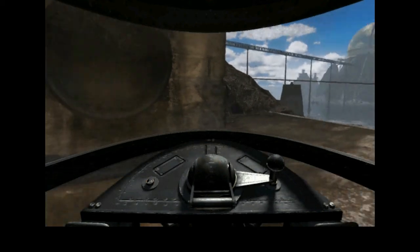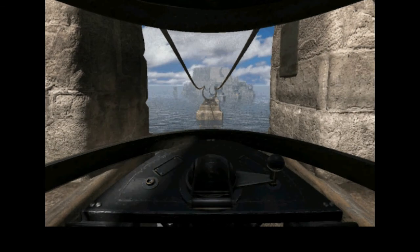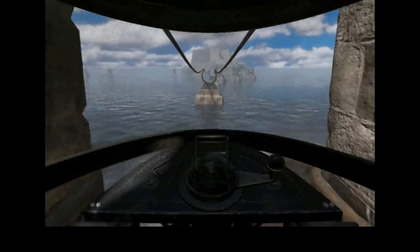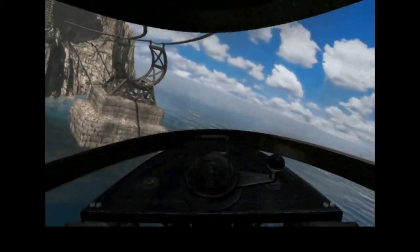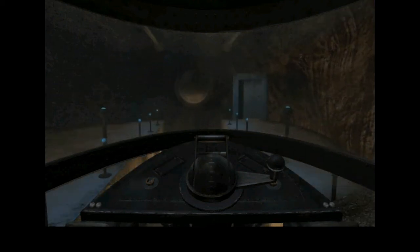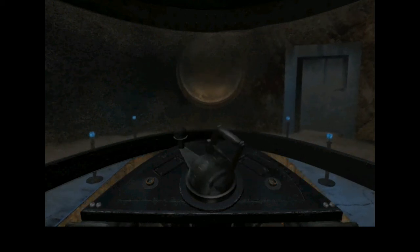Boop, and turn it around. And I'm gonna let this one play out because I haven't been on this tram yet. So, flip the switch. Here we go. I don't think this one's as long a ride. Yeah, that was a shorter ride than the first one. And we have arrived at a new island.